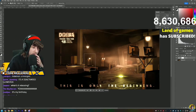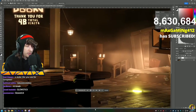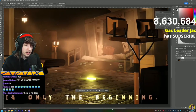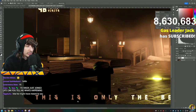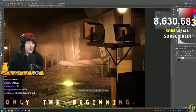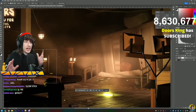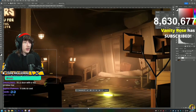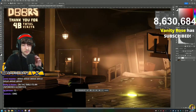What I'm really curious about is how many people are going to like the mines setting. Because I feel like so much of Doors, and maybe I'm wrong on this, correct me if I'm wrong, is the theme of it, the aesthetic of it, the hotel, you know what I mean? I'm curious, having the setting change to dark, cold, wet mines, if people like it more, or as much.